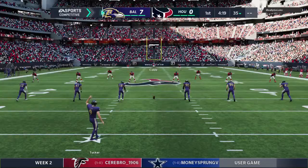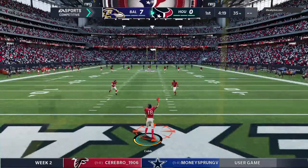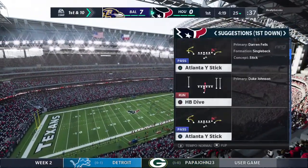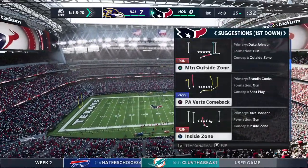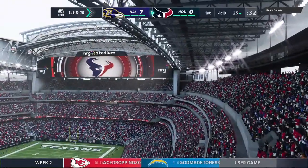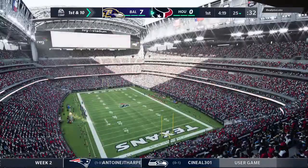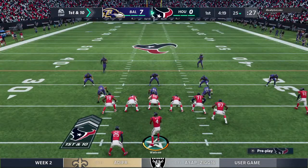Justin Tucker to kick off for Baltimore. Tucker now to kick it away following the touchdown. And no return on this one as the fair catch is signaled for and taken. The Texans take over 1st and 10 at their own 25-yard line. Watson will bring up the Texans here, 1st and 10 at their own 25-yard line.